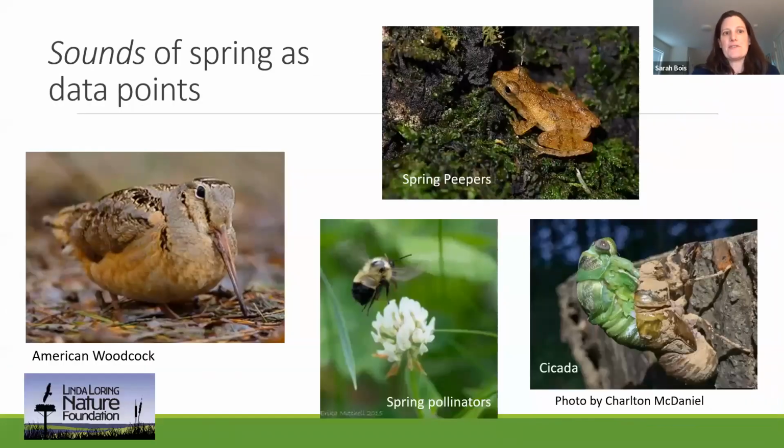And then there's the sounds of spring as well. So once again, behavior changes, like the American woodcock, their breeding calls, you can be heard at dusk. Spring peepers, there has been efforts to quantify spring peeper calls and relating them to temperature. Here on Nantucket, that's mostly anecdotal, the first, who hears the first spring peepers and where on the island.